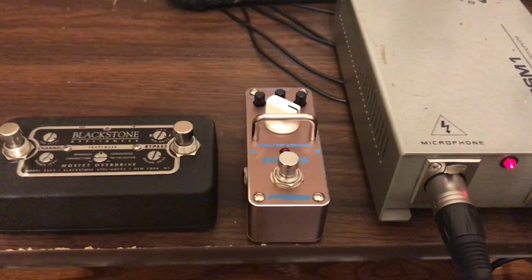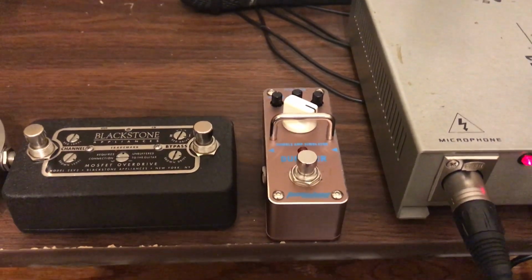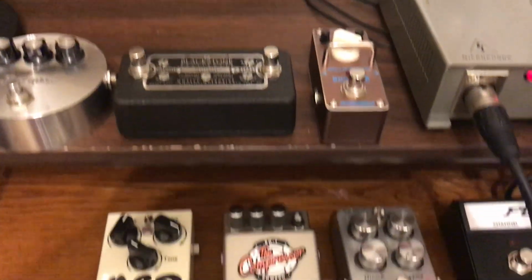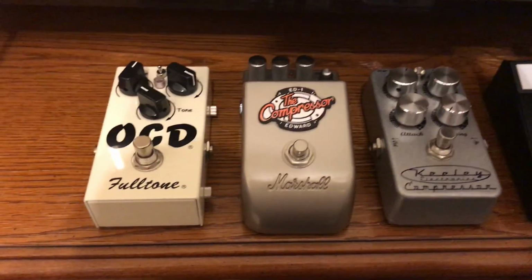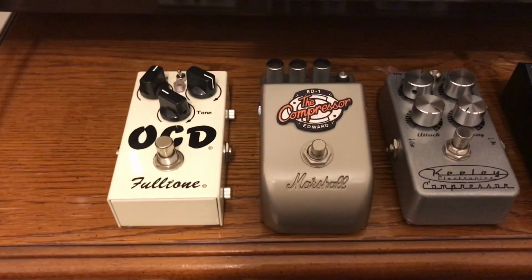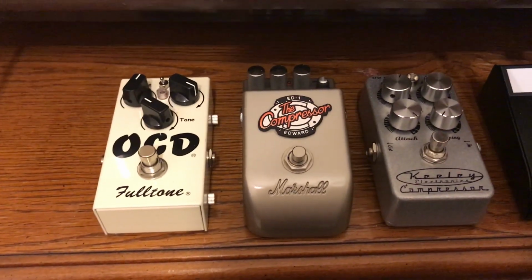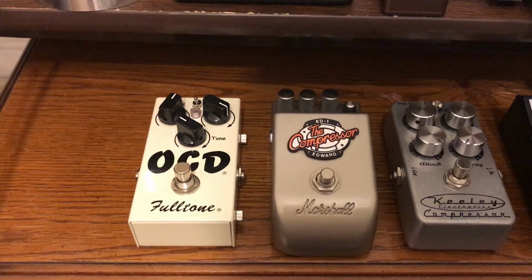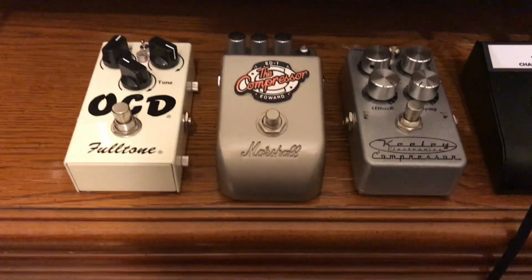Came out of China, I think. That's supposed to duplicate a Dumble sound, but it's okay, but nothing great. Here's some more of my little gadgets. This is an OCD distortion box. Troy Lancaster up in Nashville loves them, and I like them pretty good. And there's a little Marshall compressor and the Keeley compressor.